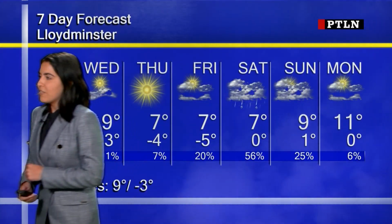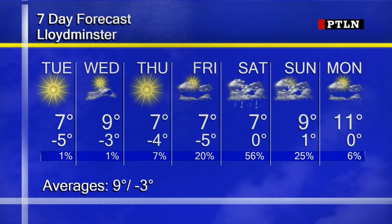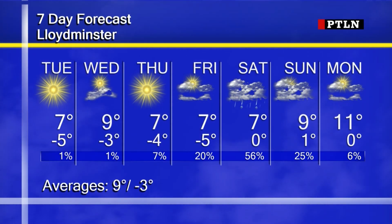But as we look at your 7-day forecast for the border city on Wednesday, we can see they have that high of 9 degrees, which is the average throughout this time of year, so they are pretty consistent right there. But as we look further on into the week, we can see 7 degrees throughout, but we will be mainly in those single digits, except for on Monday with that high of 11, but that mix of sun and cloud throughout, but that close to 60% chance of some precipitation on Saturday. But that is a look at your 7-day forecast.